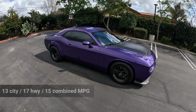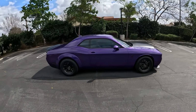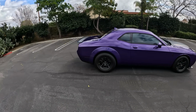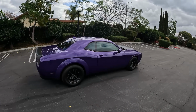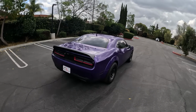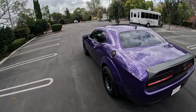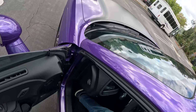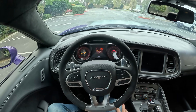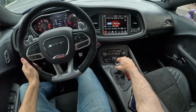But of course, there is more complication to that, because it really depends in the real world how you're driving this car and what type of fuel you're putting in it. Is it 91 octane fuel or E85? Now, the way I plan to answer this question is by first seeing how good I can get the fuel economy of the Demon 170 in the best situation on 91 octane fuel. And then tomorrow, we'll see just how terrible the fuel economy can be for the Demon 170 on E85 fuel. So, without any further ado, let's get to that fuel station.